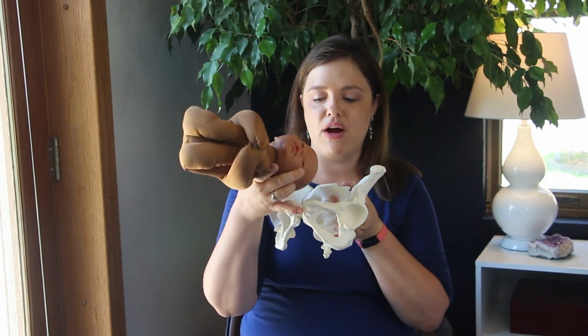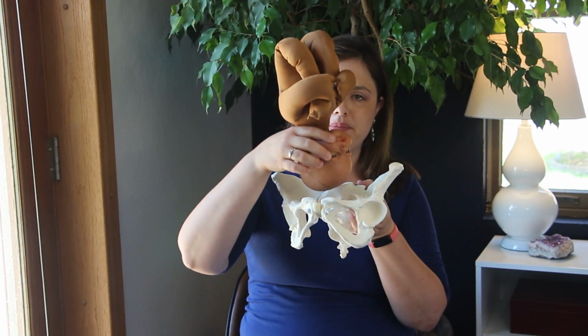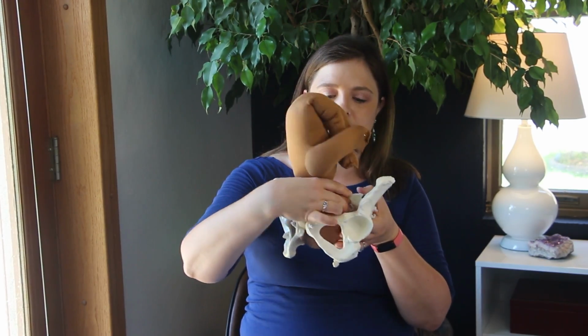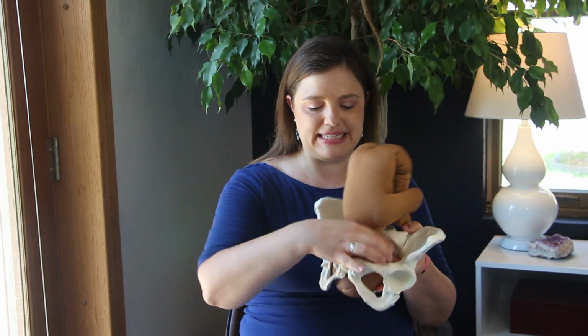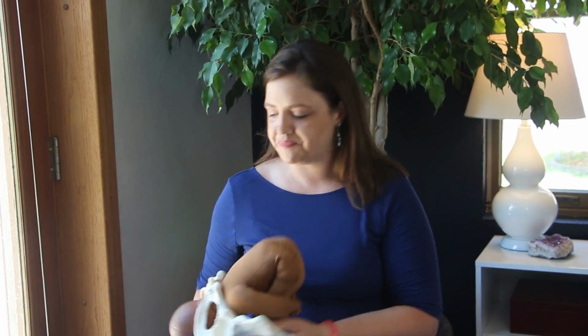So station is how high is the baby in the pelvis. So the progress in labor will be the baby descending into, well, let's get the baby in optimal position here. The baby is descending into the pelvis down to where they begin to emerge from the vagina.